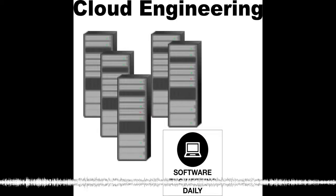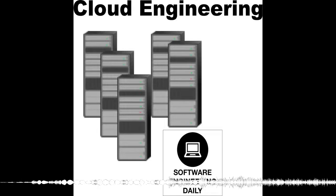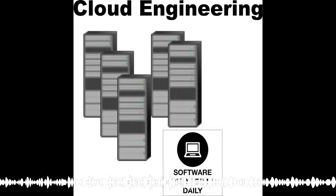So I think it's been a long time coming, and it's kind of just part of our value proposition that we've just never really fulfilled.